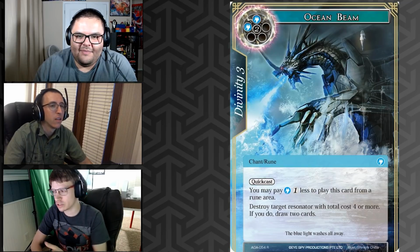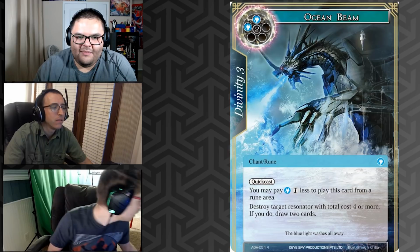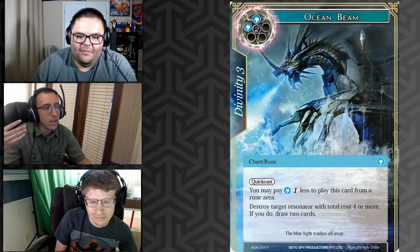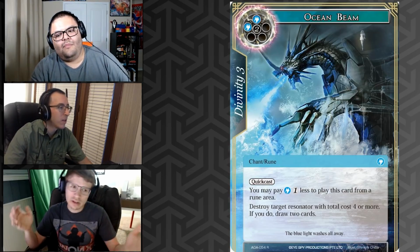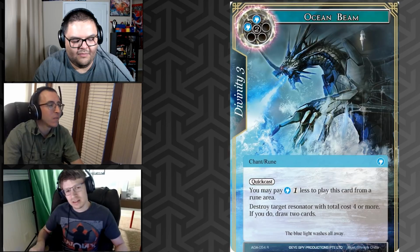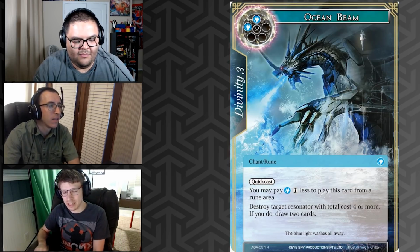Right. This also works. It doesn't say it's only drawing if you destroy your opponent's card. Drawing you cards, you're kind of gaining cards, I guess. If they're targeting your own dude, I don't know. A 2 cost draw 2 cards is already good. So 2 cost to protect your resonator. They have to be targeting your dude, though. Otherwise it's a defensive mechanism. Bad, yeah. I just said defensive.